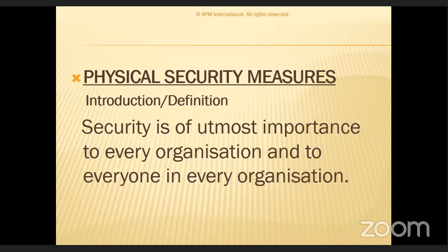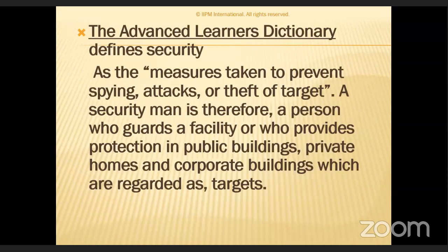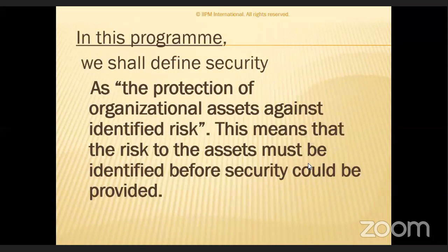All right. Security is of utmost importance to every organization and to everyone in every organization. The Advanced Learner's Dictionary defines security as a measure taken to prevent spying, attacks, or theft of a target. So a security man is a person who guards a facility or provides protection in public buildings, private homes, and corporate buildings, which are regarded as targets. In this program, we shall define security as the protection of organizational assets against identified risk.